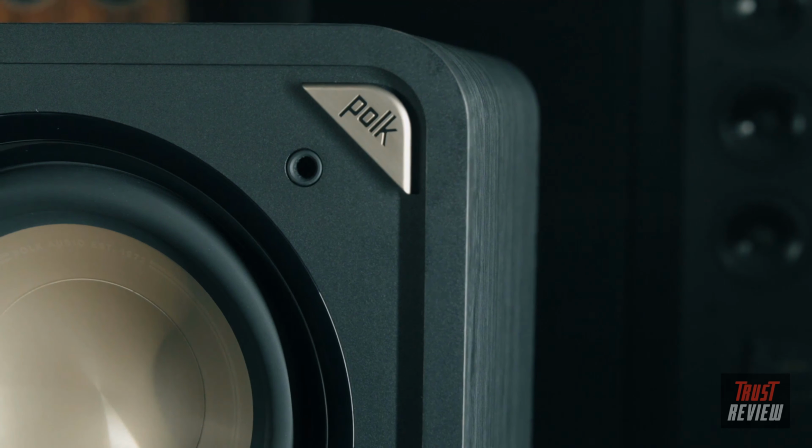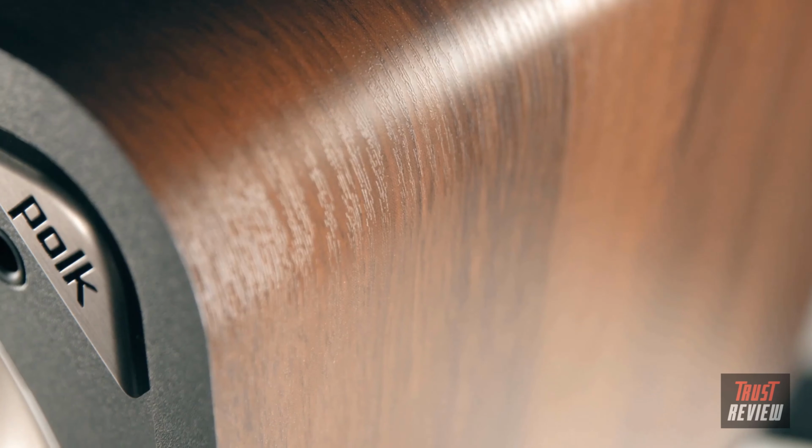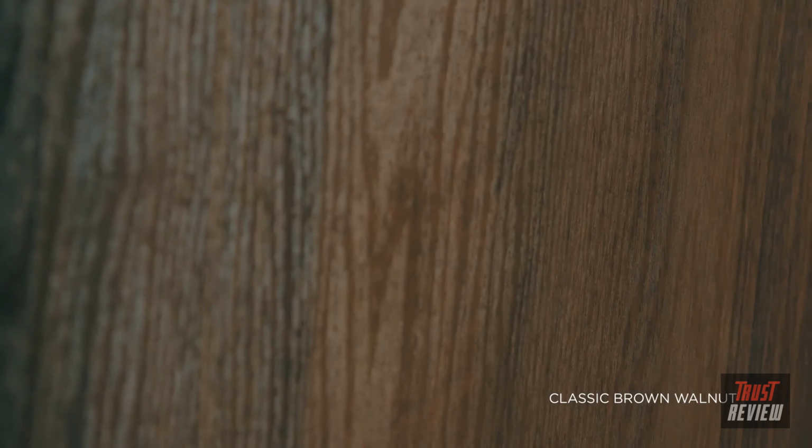Polk HTS subwoofers feature a quality crafted cabinet design with a strong, rigid, and acoustically inert enclosure that reduces unwanted internal standing waves for less audible coloration. We match that durable construction with an American modern styling, whose curved edges offer a sensual yet powerful look that fits with any home decor. And they come in stunning walnut finishes.